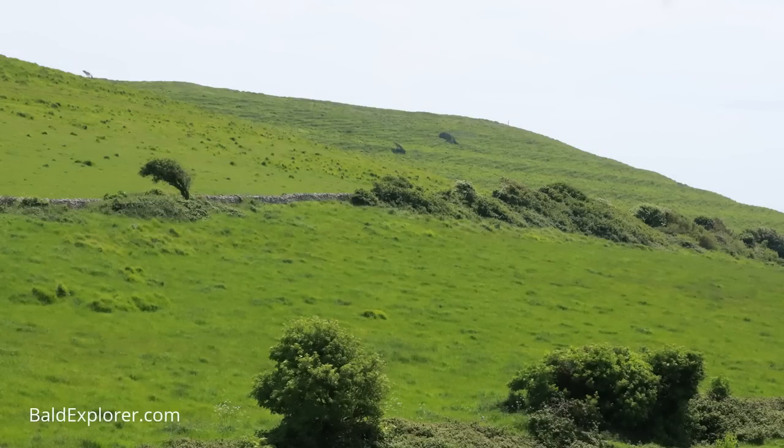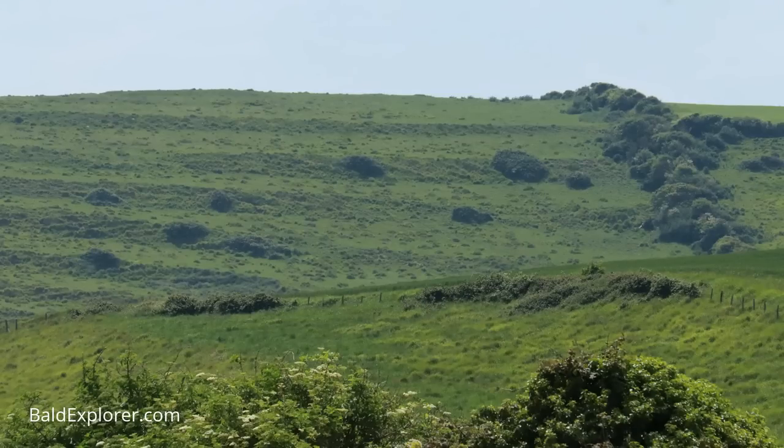Looking ahead, you can see there's almost like a terracing effect. Oh yes, I believe that's a 13th century method of farming. They used to put the terrace up, make it a little bit easier to plough the land. So you casually said just a 13th century. It's astounding to see it still there.